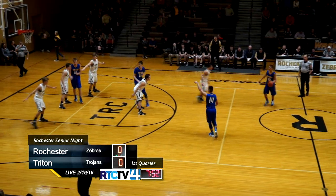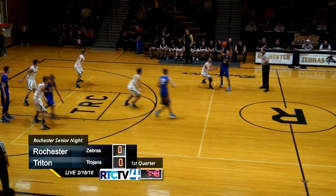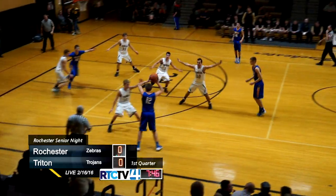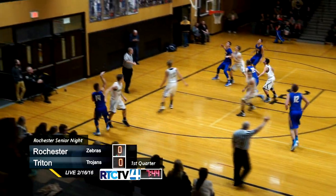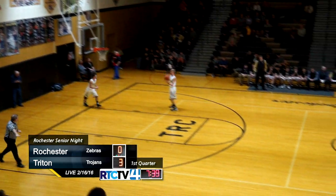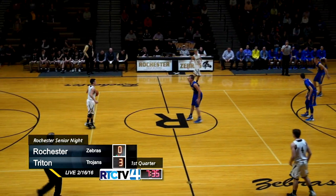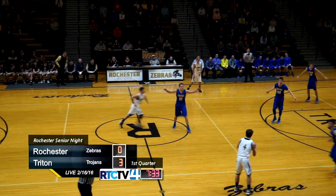Yep. So Triton wins the tip. Rochester starts in a man-to-man defense. Looks like a 2-3 zone almost, doesn't it? Anderson for three, left baseline, is good. So 15 seconds in, Triton strikes first with a three-pointer from the left side of the floor, and they're up 3-0. Triton going in extended 1-3-1.